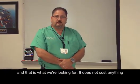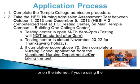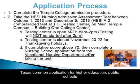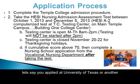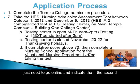It does not cost anything to apply to Temple College. You can do that either at any campus or on the internet. If you're using a Texas Common Application for higher education, public schools, let's say you applied at University of Texas or another college, then we can use the Common Application for that. You would just need to go online and indicate that.